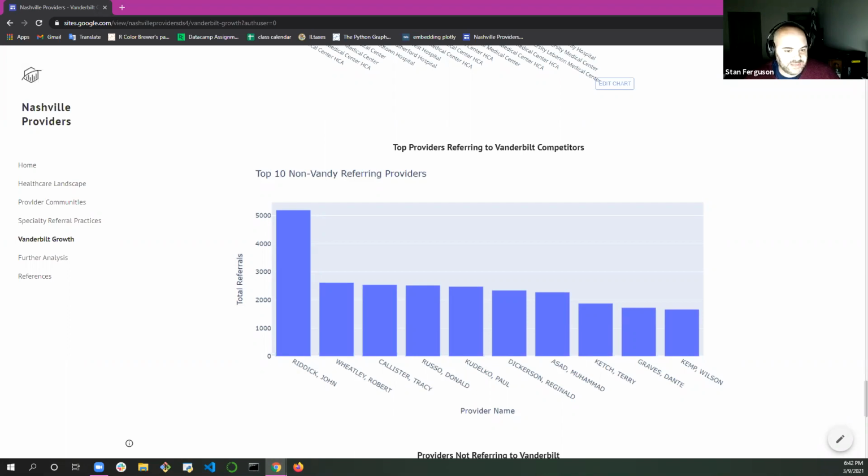These were the top 10 providers. Every single one of them is a cardiologist. Now that said, the vast majority of them are with HCA, and most of their referrals are through HCA, but they have sent out to other facilities such as Williamson County, as well as Murray. So that's what we found. And if they were willing to refer anyone to Vanderbilt outside of the HCA network, these would be the top 10 who'd be ripe for the picking.